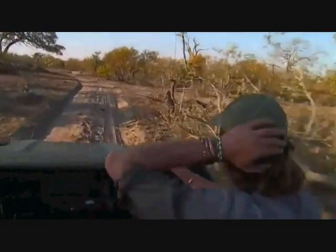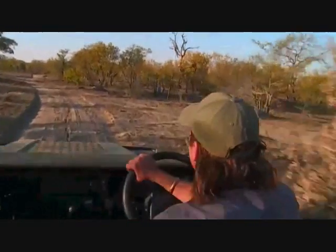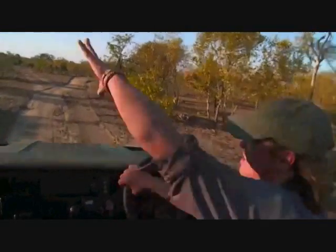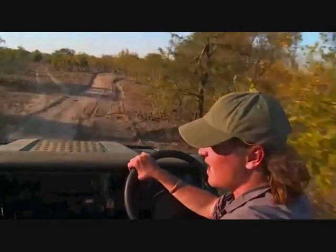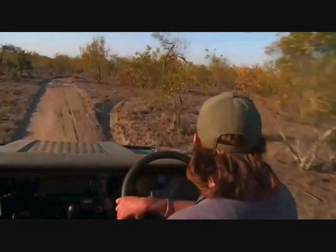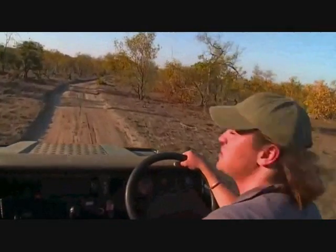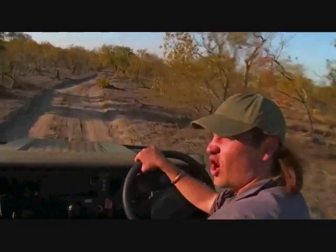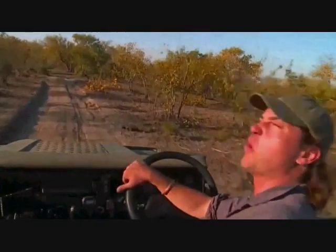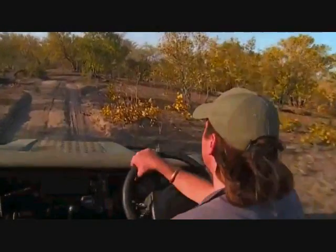I think the closest I've ever seen eland to here is about, well, it's not too far, in the Timbavati. I still think it's very slim, and I'd love to be wrong in this circumstance, but I think the chances are quite slim. I would put it down to a less than 1% chance.